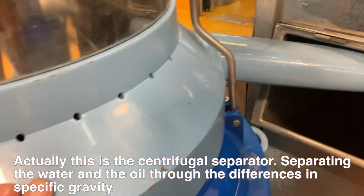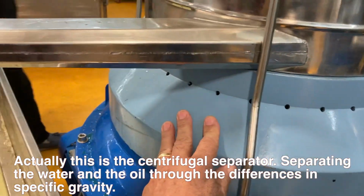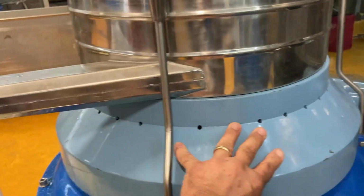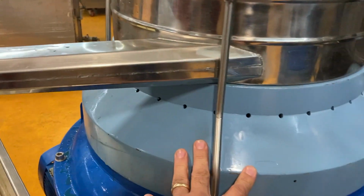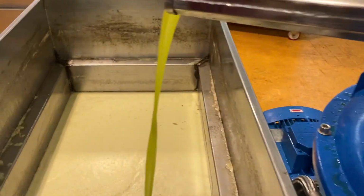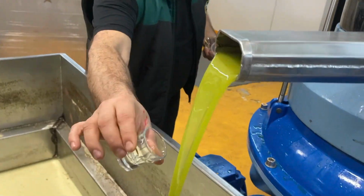So, my guess is, absolutely, this is a centrifugal filter, so it's using rotation internally in there to create the filtration. You got your waste coming out this side, and you got this beautiful, beautiful clean olive oil right here.